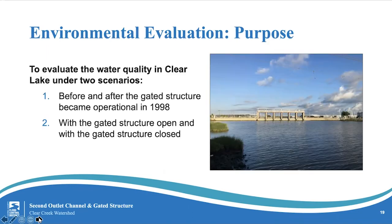Moving into our environmental evaluation, our objective was to see if there is any change in Clear Lake water quality related to the second outlet channel and gated structure, and if so, whether the changes are statistically significant or not. This is to confirm whether the gates are maintaining the status quo in Clear Lake as originally intended by the Army Corps of Engineers. Two scenarios were evaluated. First, before and after 1998, the year the gated structures became operational with the second outlet channel. And second, with the gates open and with the gates closed.